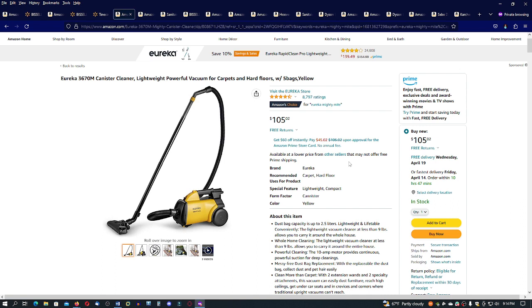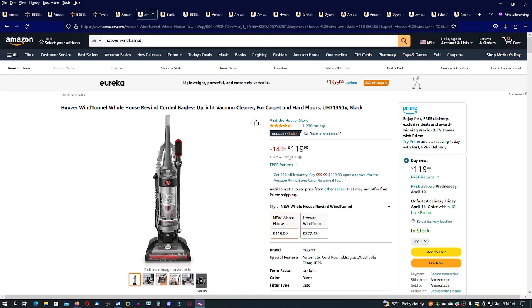Getting something like this to do your bare floors and your above floor cleaning is definitely a great solution if you don't mind having multiple machines, which really you probably shouldn't. There's nothing wrong with having more than one vacuum. Trust me, I know.